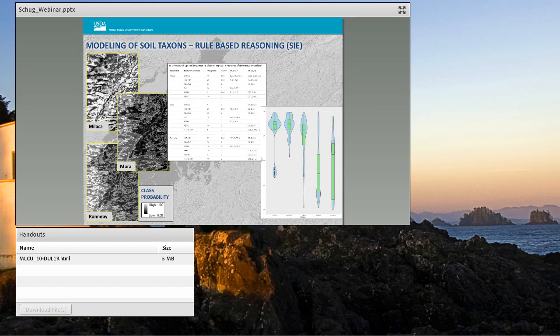And to aid in creating the rules in ARC-SIE, the probability of the modeled property was statistically analyzed for each individual taxon. This slide shows the probability of aqua conditions for this particular catena of soils on the left. And the image on the right is the quartile distribution of the probability values per taxon. And the middle is what our final rules were for those particular soils.